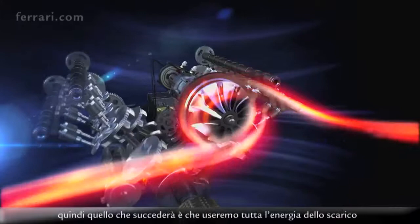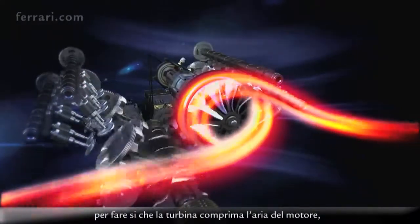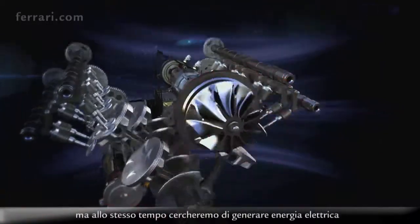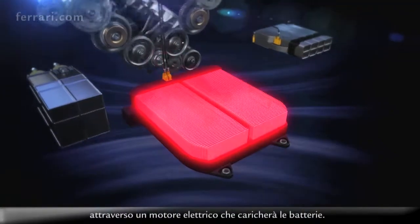So what will happen is that we'll use all the energy of the exhausts for the turbine to compress the air of the engine, but as well try to generate electrical power through an electrical motor which will charge the batteries. This is a completely different way of handling the engine, because you have to recover energy if you want to be faster.